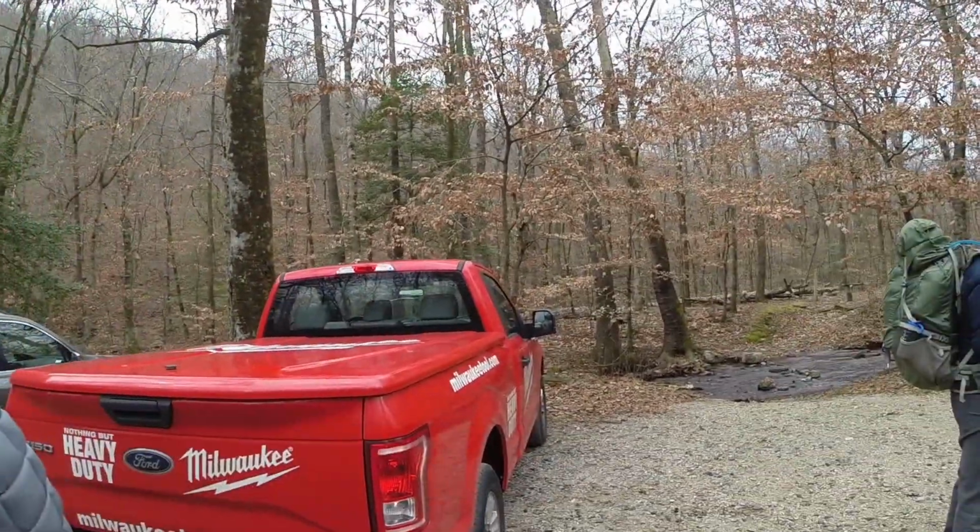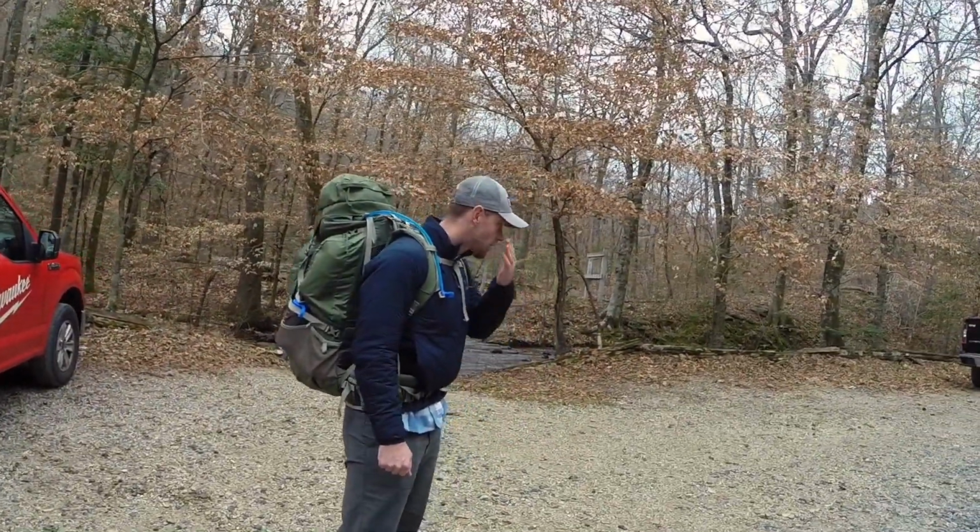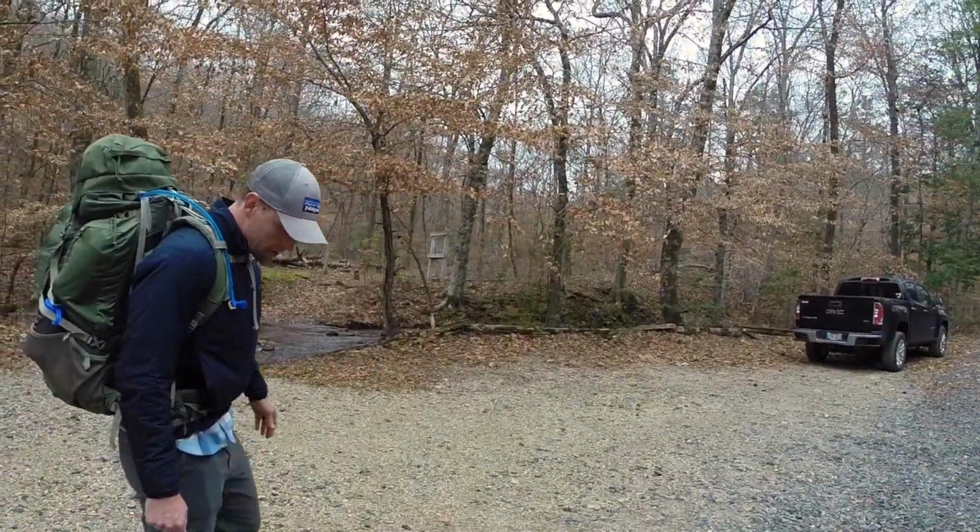Guys, we made it to the East Caney Creek Trailhead. We're about to head out on the Buckeye Caney Creek Trail. We're gonna complete the loop. It's a 9.5 mile loop. So basically, we're starting at the bottom of the hill at the East Caney Creek Trailhead.